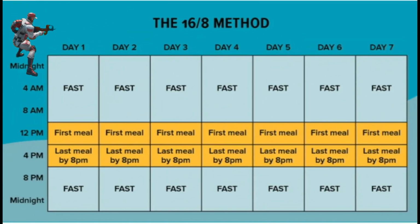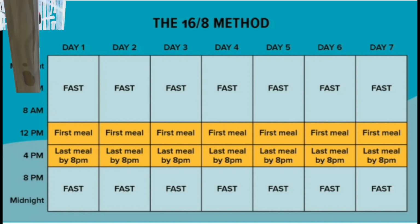So, what exactly is intermittent fasting? Well, intermittent fasting is a pattern of eating where you go long stretches without consuming any food or consume significantly decreased calories on a daily basis. When looking at the research, a 16-hour fast can have significant improvements on reaction time and other mental measures.